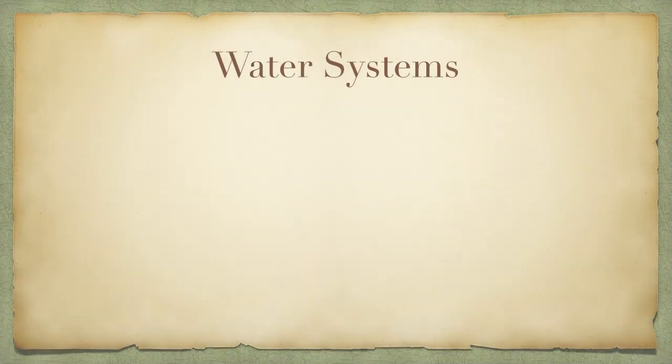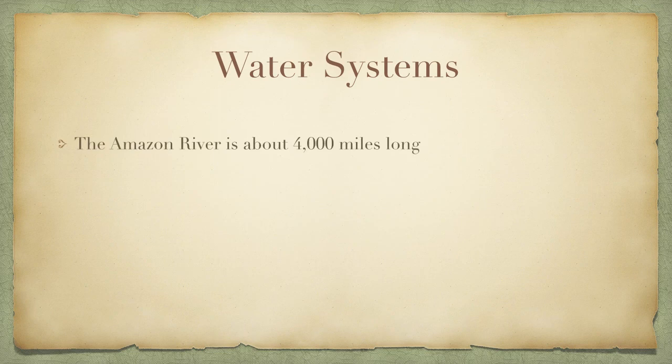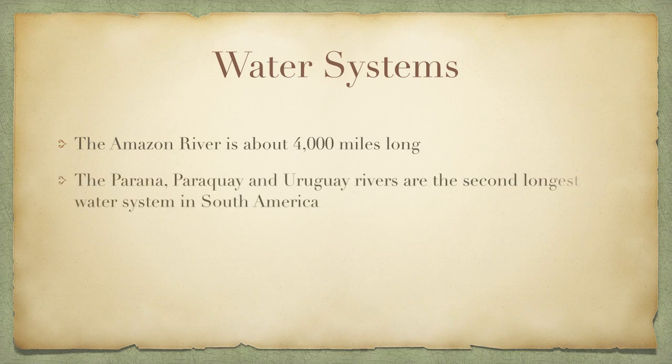Our next topic is water systems. The most famous water system located within the Latin America landscape is the Amazon River. It's almost 4,000 miles long, way longer and way more powerful than the mighty Mississippi River of North America. The Parana, Paraguay, and Uruguay rivers are the second longest water system in South America.